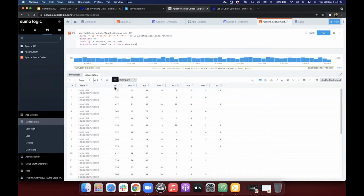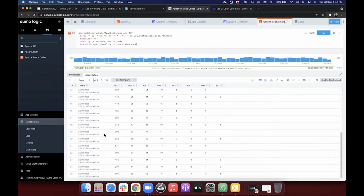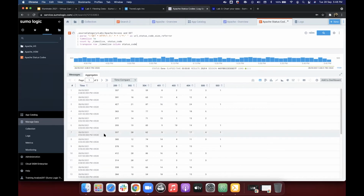I have my status codes as columns, and all the time slices within the last 60 minutes are listed minute by minute over here. So with this particular view, it would be easier to find out at which minute which status code had how many log lines.